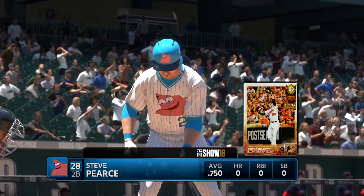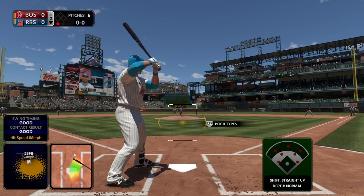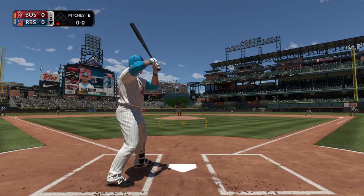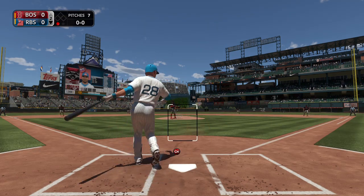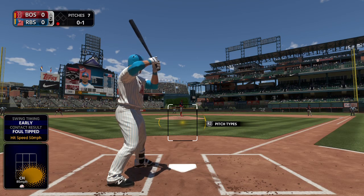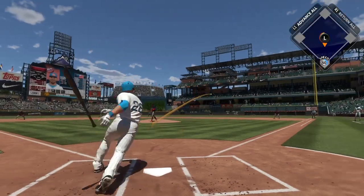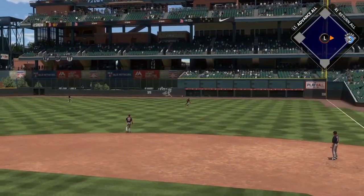So digging in now, Steve Pierce. He's ready. Here's the first offering. Swing and a little tapper, but it's foul, strike 1. 0-1, here it comes. Slapped hard the opposite way. That gets down, and he's got himself a base hit.